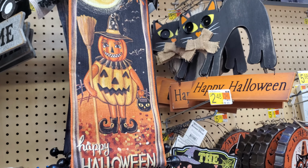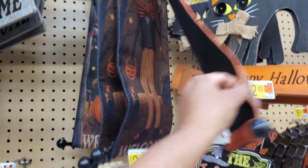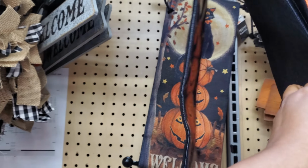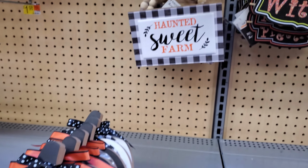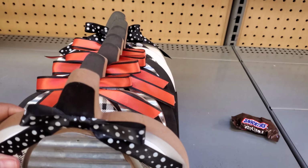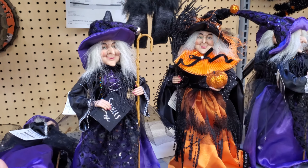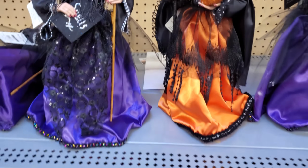I do know 99 Cents Only store has a vintage cat one. It's a lot longer and thicker. We have the skeleton. Well, it's not a skeleton, it's like a skinny pumpkin man and the cat. Haunted Sweet Farm, little pumpkins, and of course they have this black one with the bow. Now I know we've seen these witches. Let's see here.